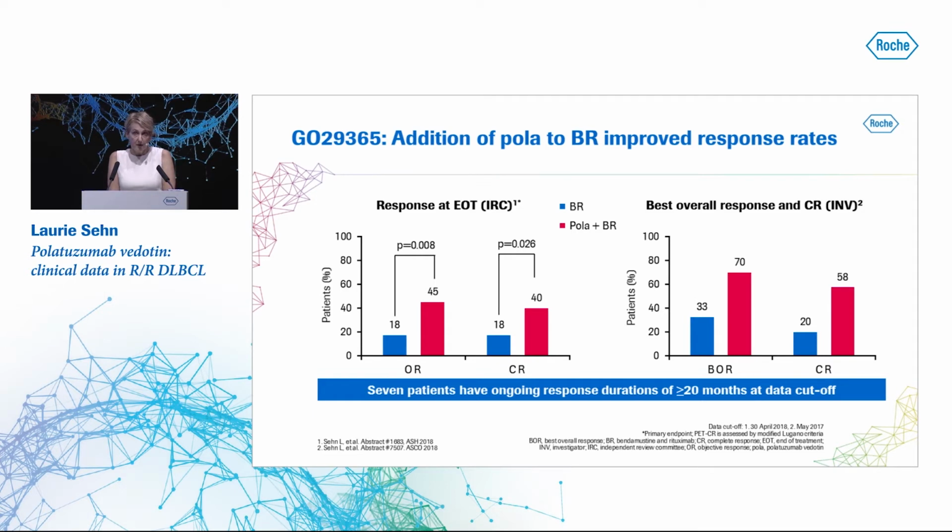So this was the primary endpoint of the trial, and you can see, according to this bar graph, that the addition of polatuzumab to the BR backbone led to a marked improvement in the overall response rate, and importantly, in terms of the complete response rate. So comparing the two arms, the PET-CR rate was 18% following BR, but was increased to 40% in the Pola-BR. And you can see as well on the right side of the curve is the best overall response and the best CR rate, which was notably higher in the group of patients getting the polatuzumab combination.